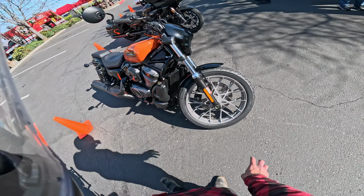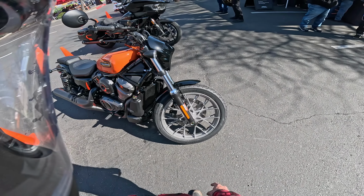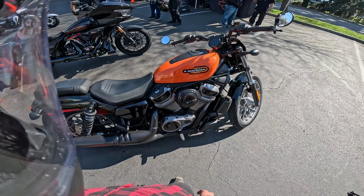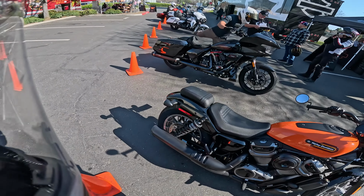I'm guessing this is the special because of the wheels. What you get with the special on this, you don't have a bigger displacement, but you have the bigger wheels, and I think you have blacked out components, but they're not offering a standard Nightster this year. So there you have it, guys.